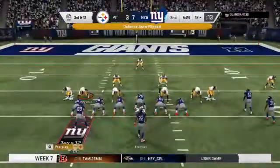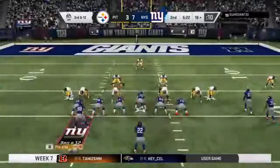Seventh play of this drive coming up, but a long way to go on 3rd down.